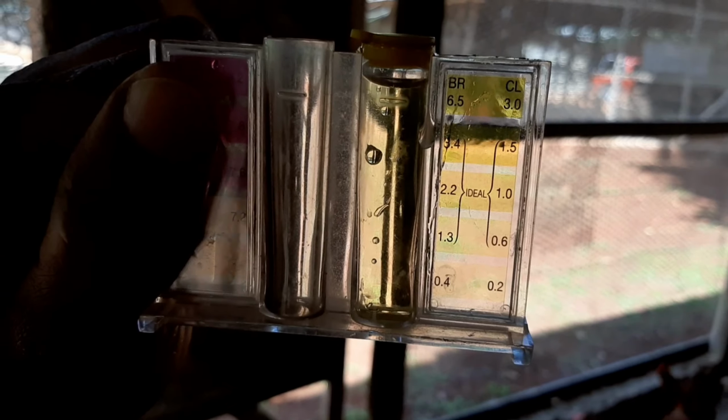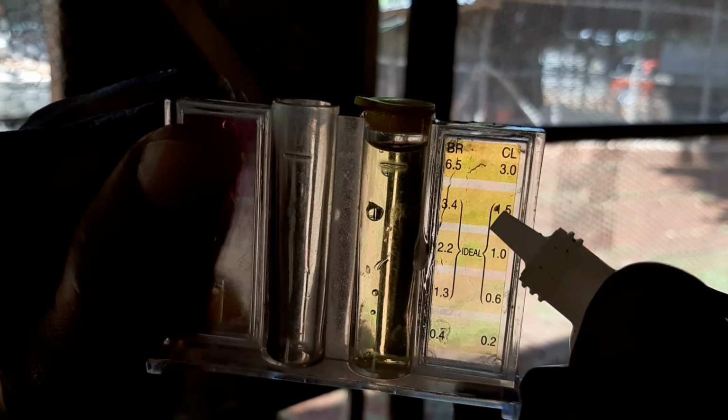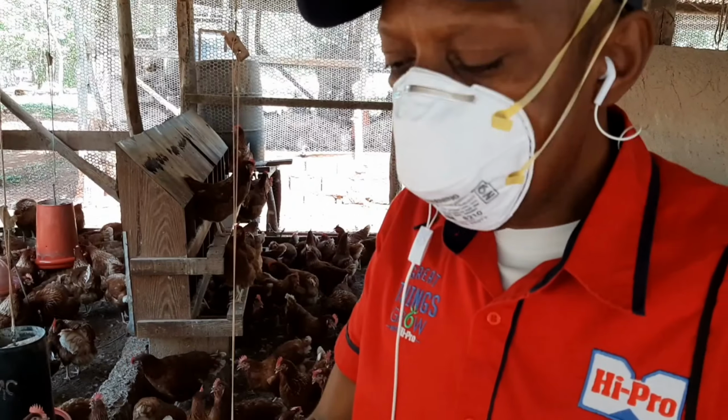Just focus the camera. Yes. Okay. And you want it where? 1.5, which is this one. Okay. What's that color? Right now it's way down here, about there. Okay. So it does have some bleach in there.